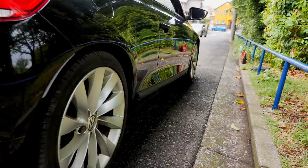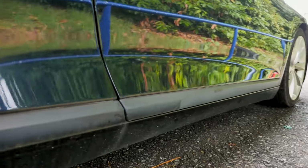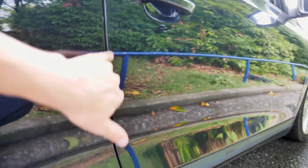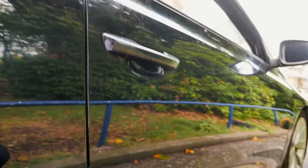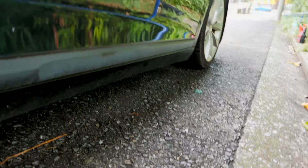Coming down this side, and the auction sheet said that there was an A2 on this side, and I couldn't really find anything that I would consider to be an A2. Like the other side, there are a few minor scratches. There's some chips along the edge of the door here, and then some minor ones around the door handle here, but nothing that I would consider an A2, which is a medium scratch.